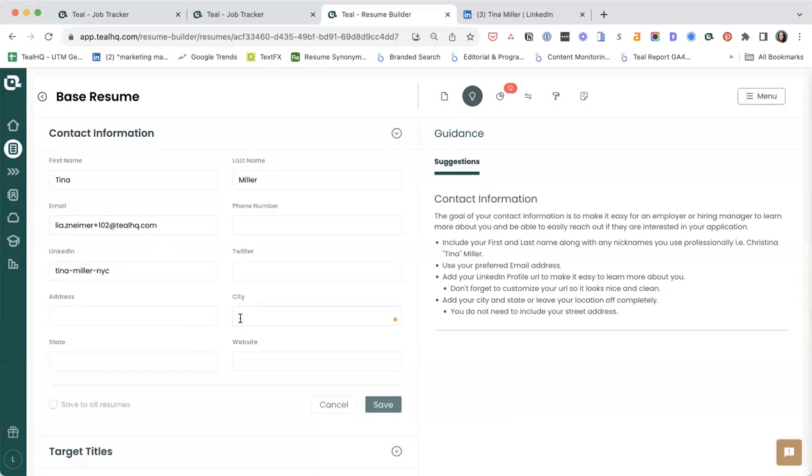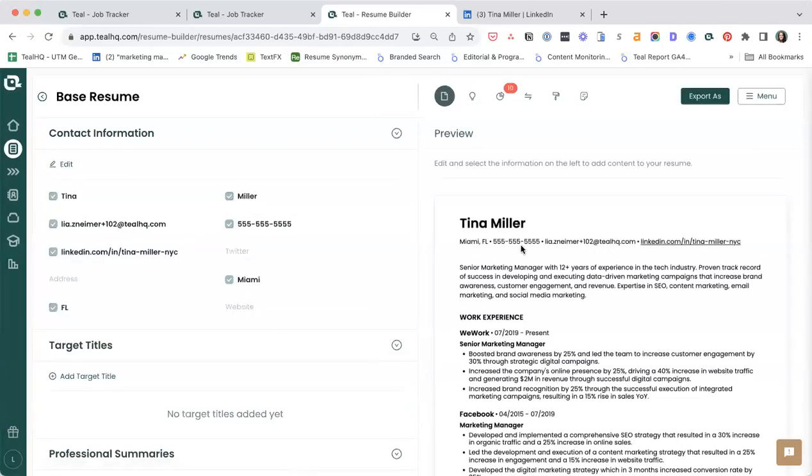You'll want to make sure that you have your city and state. They were based in Miami. You don't necessarily need a street address. That is no longer needed. You can put your phone number and your LinkedIn profile, and it'll show up on the right-hand side.